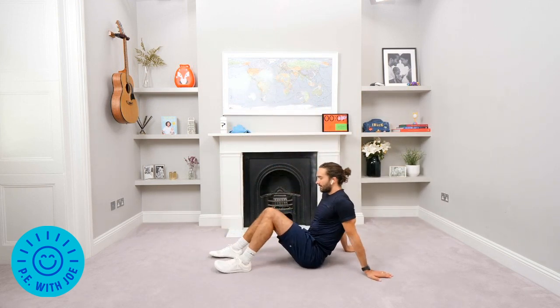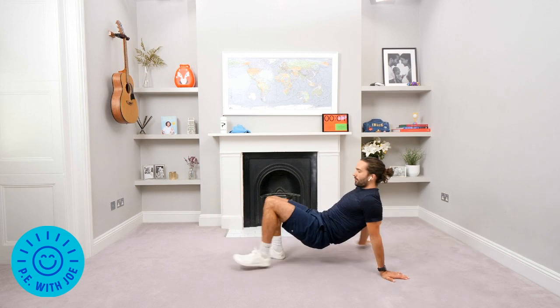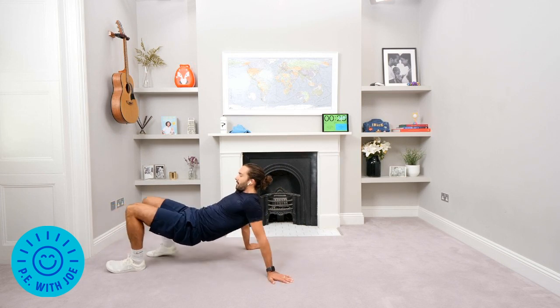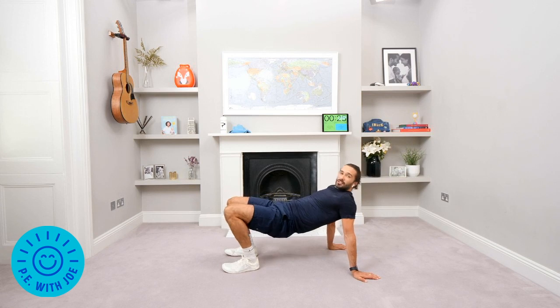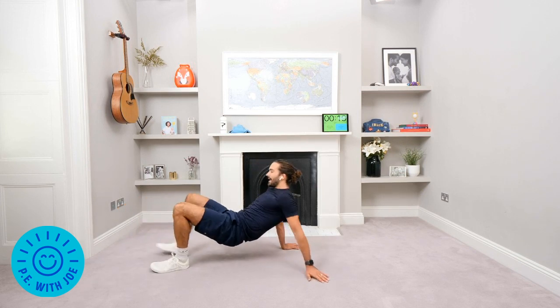We're gonna start like this, and we're gonna do crab walks. Back and forward. The idea is to keep yourself off the ground. So walk, keep the bottom up high off the ground, walk back and forwards, lifting yourself up, trying not to let your bottom hit the ground. Good. So crab walks forwards, back.